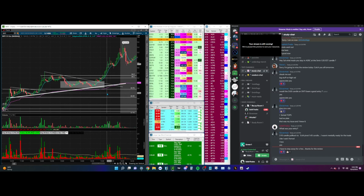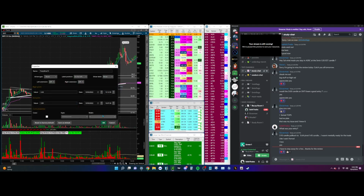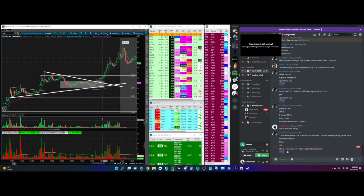And I was just basing it off EBAB. Yeah, I mean, you would have got a great entry, and also like I said earlier, this trend line was respected very, very well. It also kind of had a wedge here too. That was the downtrend I mentioned, but now that I have the lower trend line, it's kind of like a wedge, and we got our break and our follow through.